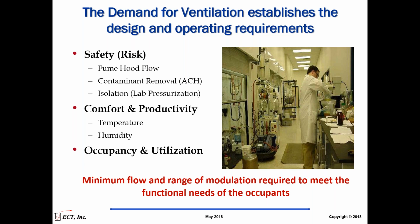Secondly, we can look at what are the comfort and productivity requirements. Some equipment may require tight operating tolerances and have specific requirements for the climatic conditions within the space. And then we can look at occupancy and utilization. If we understand these parameters properly, we can look at the minimum flow and range of modulation that's necessary to meet the needs of the occupants.